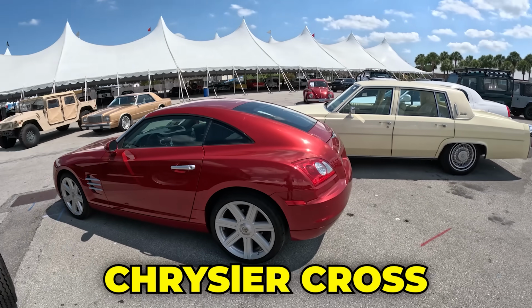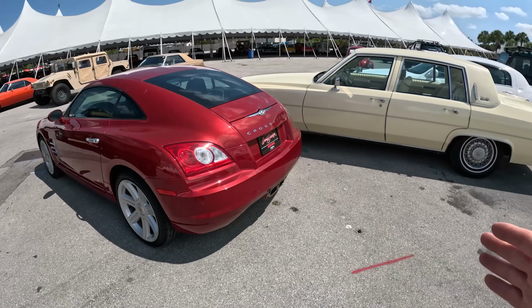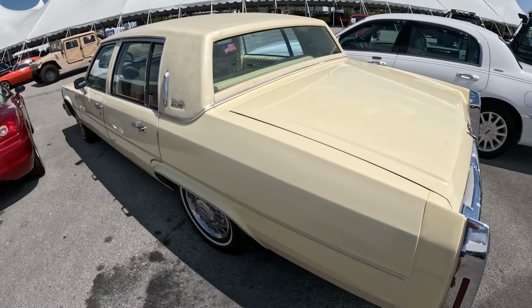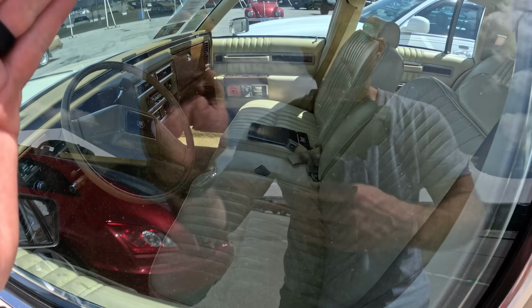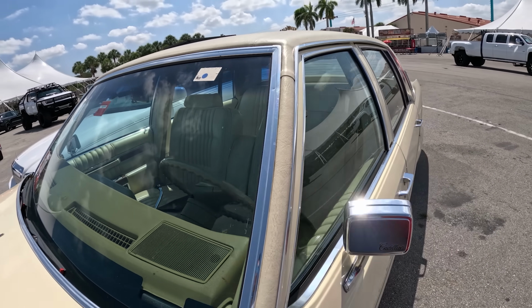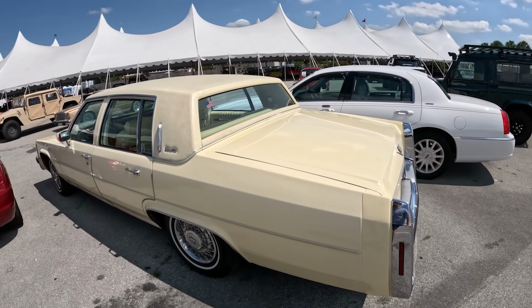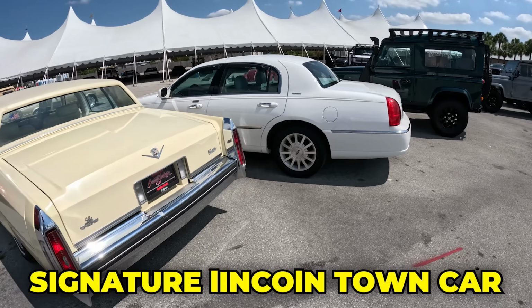We have a Chrysler Cross... It seems like I found the cheap section. Chrysler Crossfire, a sedan DeVille, a Signature Lincoln Town Car. Let's check out this DeVille. Ah, darn it, it's locked. This is a 1984 sedan DeVille in, I don't know, cream puff yellow. What do you call that color? Signature Lincoln Town Car. I don't need anything like that.